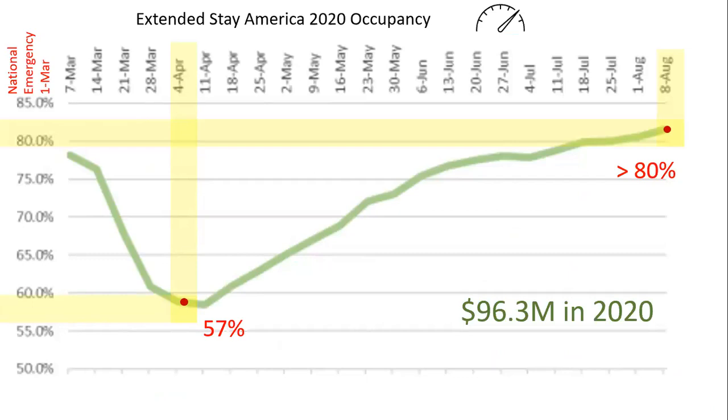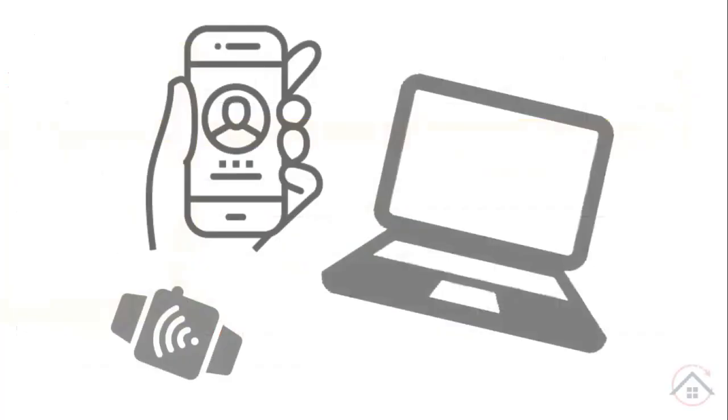There was a dip in April, but they quickly bounced back. You can see that's the trend in their occupancy, which is kind of like the gas in their tank. They're back up to full. 80% is where they want to be. So they've recovered quickly. Now we know there's all these phones and mobile devices, and that has an effect on real estate. We know that, and that's just increasing the phenomenon.